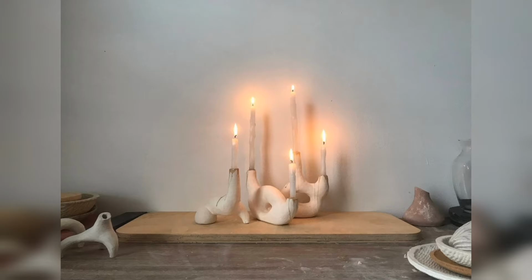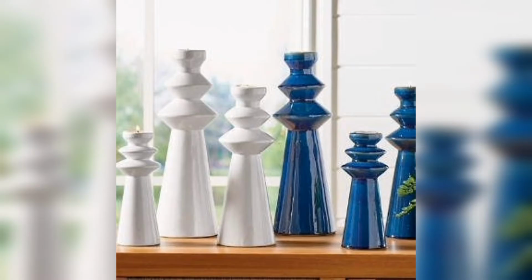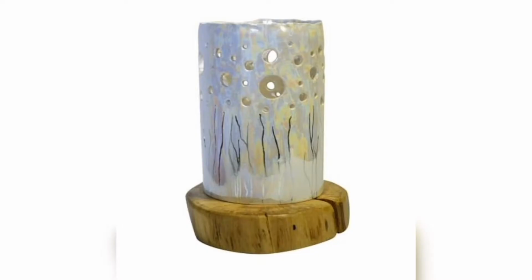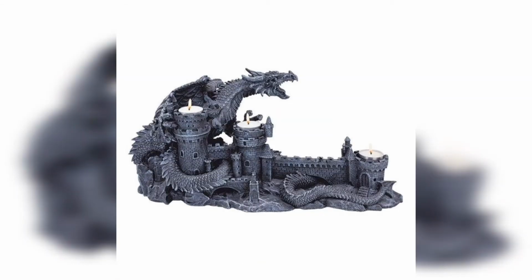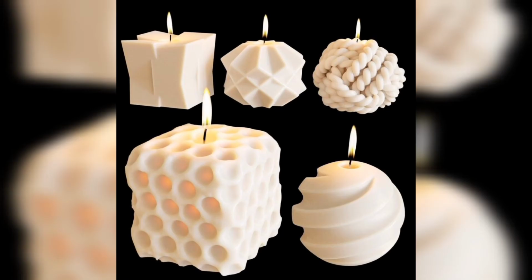If you prefer a more minimalist and contemporary style, this next sculptured candle holder is perfect for you. Its clean lines and simple yet striking design make it a versatile piece that can complement any decor. The contrast between the smooth ceramic surface and the warm glow of a candle creates a serene and cozy atmosphere.